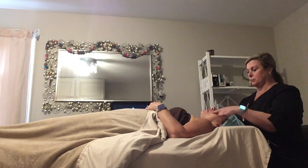want tyrosinase inhibitors for the pigmentation. As I mentioned, I use the Control Corrective line. And they have a complexion lightening product that has tyrosinase inhibitors along with the vitamin C. So we can definitely get you something for the pigmentation as well.